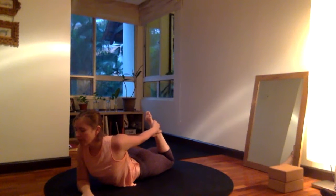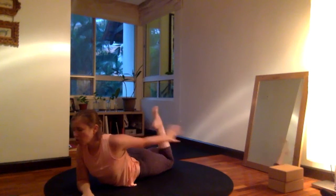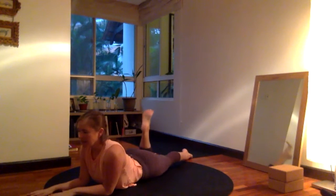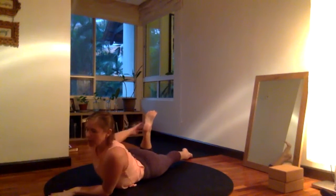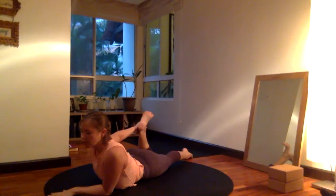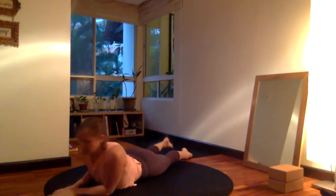One more breath. We're going to slowly release. Take it to the other side. Bend into that other knee. Reach back. Maybe not reach back. You can also just bend into it. One side might feel different than the other as well. One more deep breath. And slowly release.